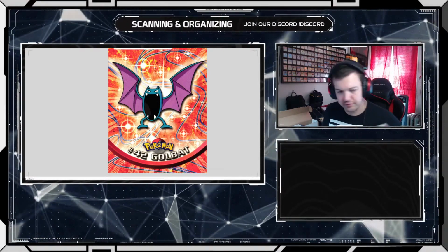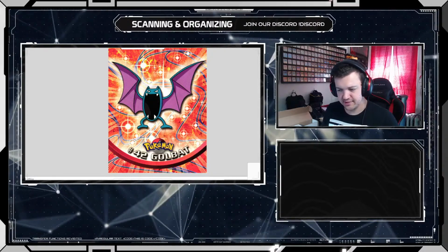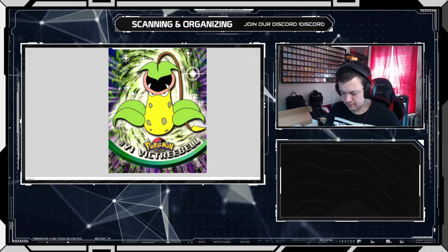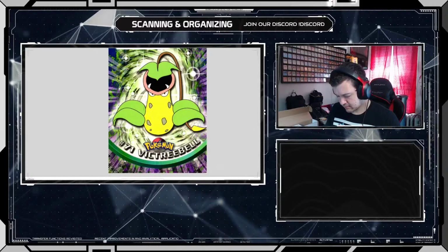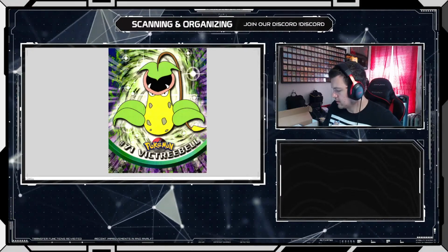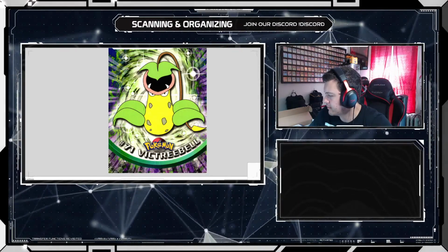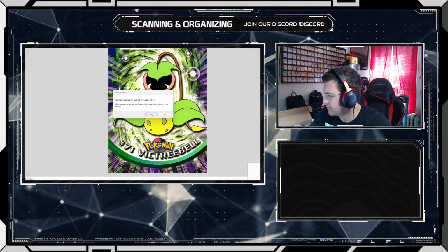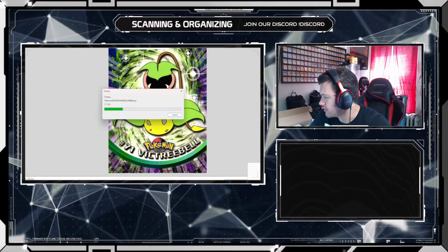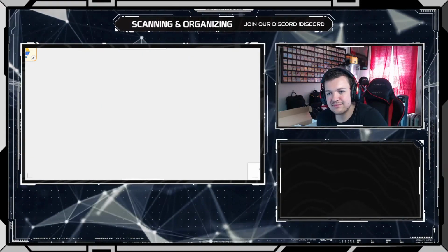Jeez, I'm already at 254 cards scanned. That's crazy. And then we just do this. This is so nice. And then card scans goes right to the Pokemon folder. And look at that. There they go. And that's it. That's all there is to it.